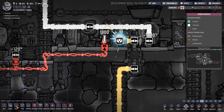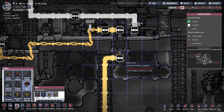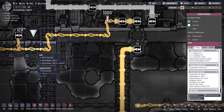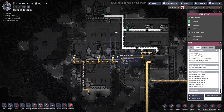Is it going to be done? Yeah, there we go. They're getting it done already. Good, good, good. And then if I do that... Okay, it sort of adds it out the side. So then let's see what that wire's going to do. 1.68, yeah, it's counting it as all being connected to all of this. So we're going to need another transformer.